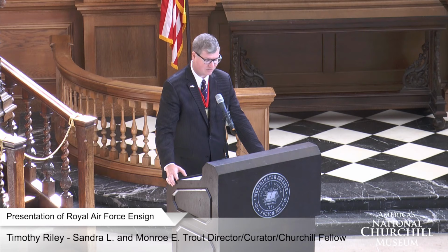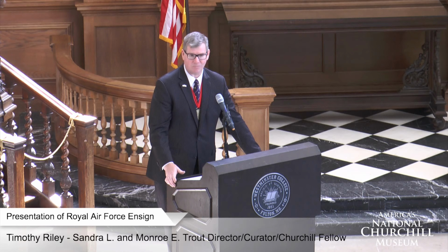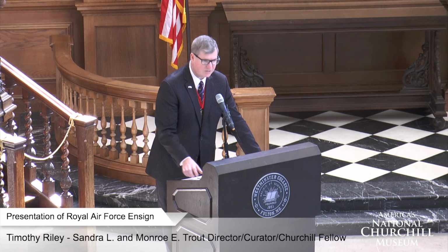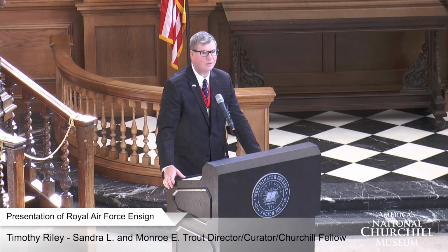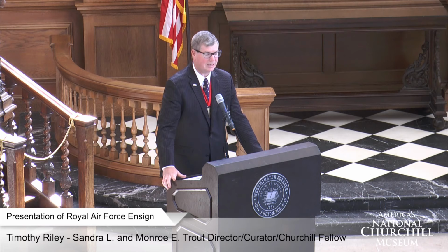Since 1969, this church was rebuilt anew here in Fulton and stands as a symbol of resilience and the special relationship between our countries, United States and Great Britain. Today, we honor that special relationship in a particular way. We honor not only the relationship of this building and Churchill's legacy here in the United States and around the world, but also the legacy of the Eagle Squadrons. In 1992, this chapel was dedicated as the official chapel of the Eagle Squadrons.